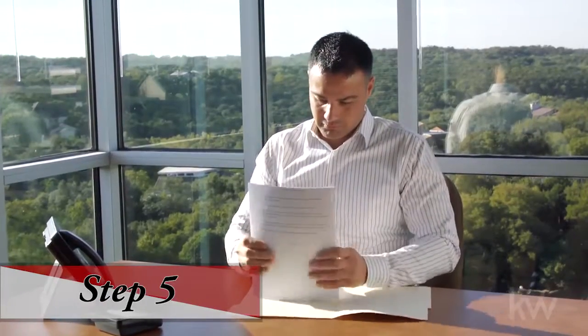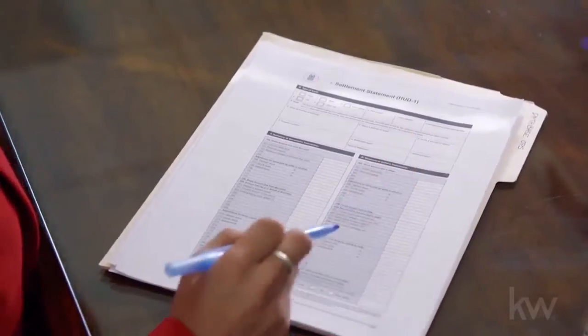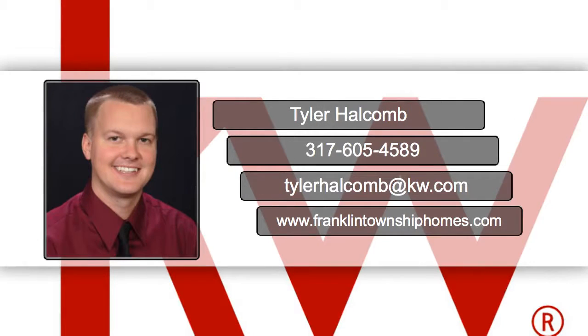Step 5. The title company will collect all the necessary documents. Step 6. When we close, we'll work from a document known as the closing disclosure statement. The closing disclosure tells you the charges associated with the purchase of your home. And that's the closing process in 6 simple steps.